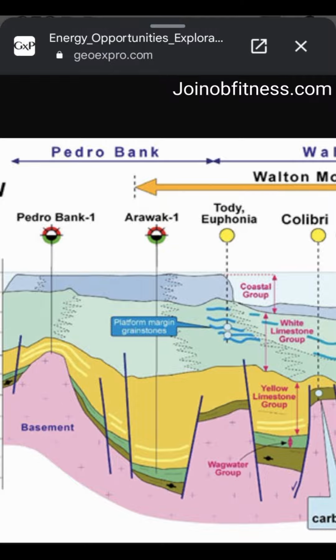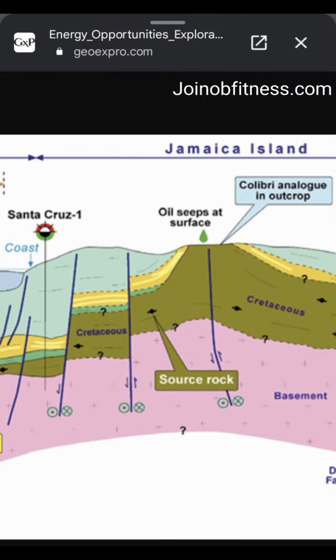But what strikes me are the following. One, as we would have seen in Windsor, there is the gas seep. And two, as we get closer towards where Santa Cruz is, there is an oil seep. Now, question number one is, why is there a gas seep at Windsor and not also a gas seep near to where the Santa Cruz location is? And the other question is, what is that green layer in between the source rock and the yellow limestone group?